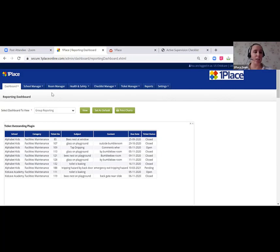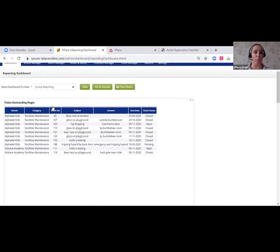Now, the last dashboard I wanted to show you is the reporting dashboard. So the other two I showed you are specific to a user profile. They're able to set their own filters and make the views based on what they would like to look at. This particular reporting dashboard is profile based. So we'll make a default and then we'll expose it to particular users within the centres or within the organisation. So in this particular case, it's group reporting.